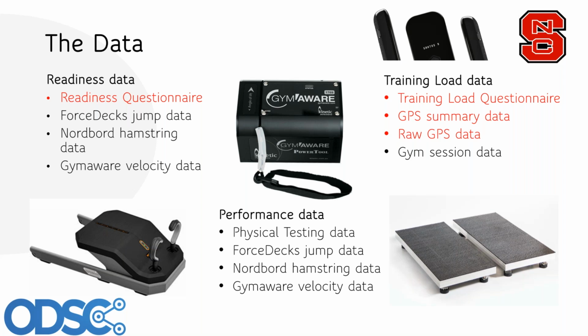So whether it's sprinting or jumping or strength measures, stuff like that, giving us an idea of what they'll be able to do. If we can improve these capacities, they should have a better possibility of performing better in their sport. And the data in red is the data that we'll be focusing a little bit more on today.